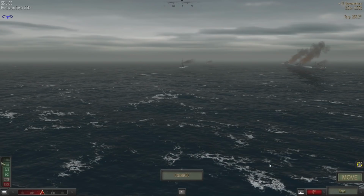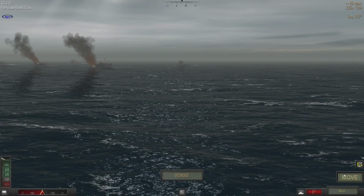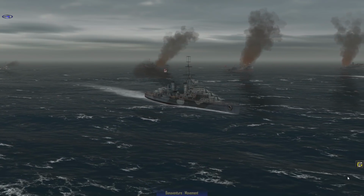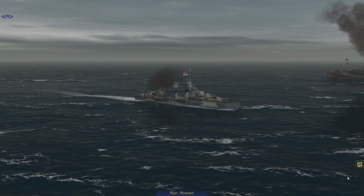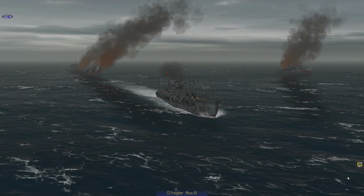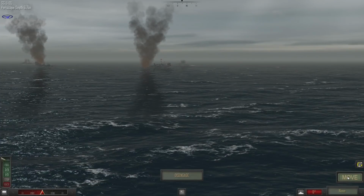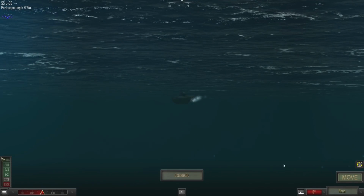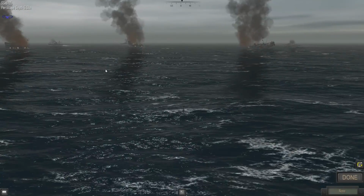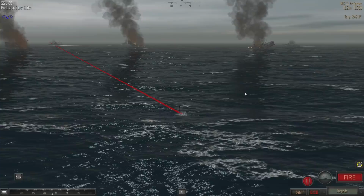I'm still waiting for reloads now. You move forward. Let the Bonaventure come really close. Oh, okay. The Maori's going to avoid those torpedoes. Never mind. Oh, they ran out of steam anyway by the looks of things. They were just trying it on. There we go. How far away is that? Too far.